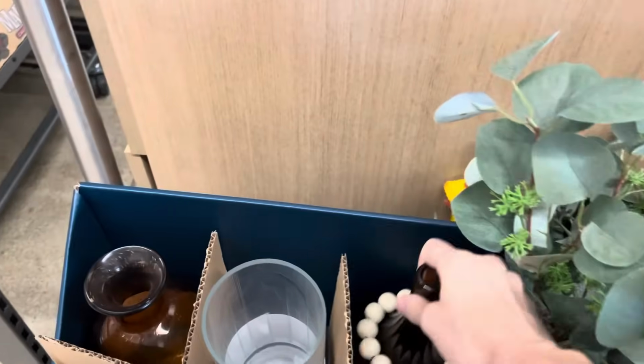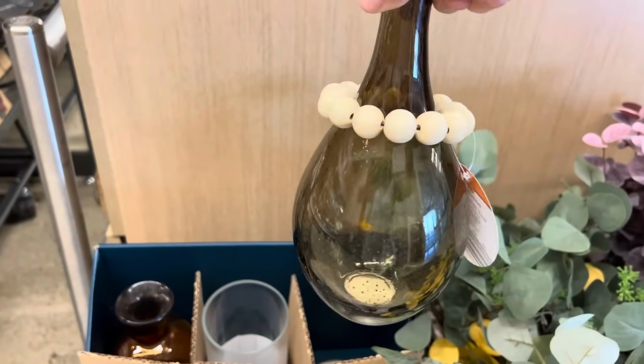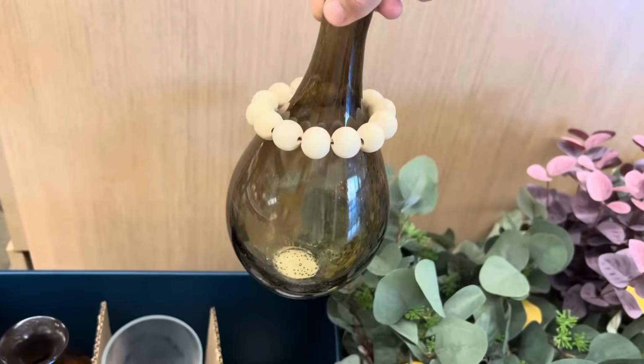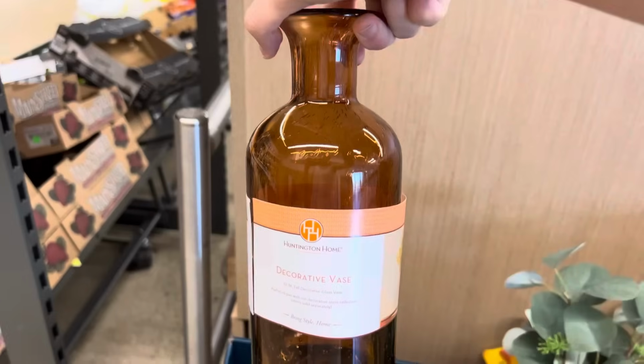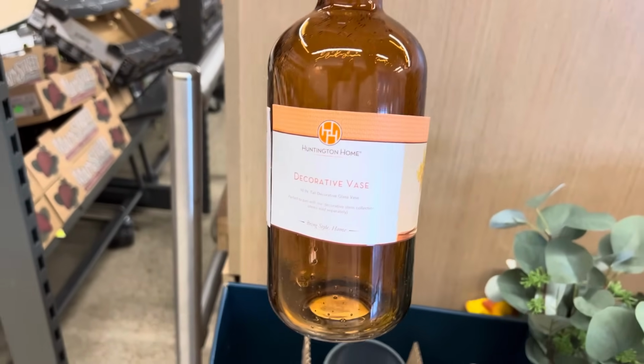I have to show you the different options though. I love, and when I say love, I mean I love this one. That blown glass look, and then I like the little beading detail on the top. This one's a pretty one too, kind of that orange color to it. And by the way, these are 10 inches tall if you're interested.